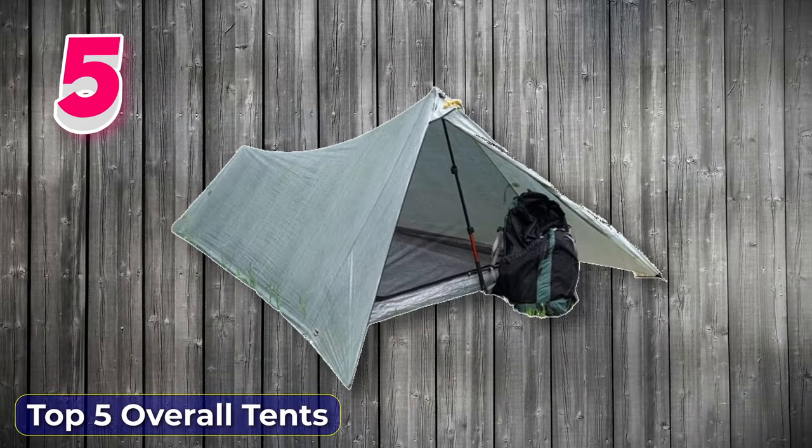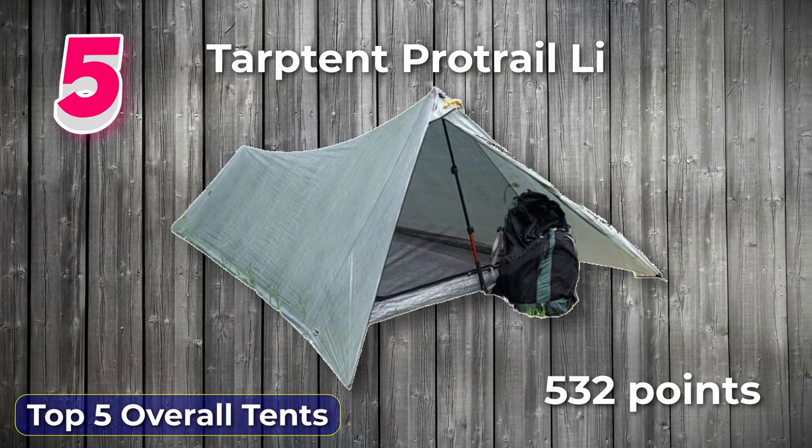performers. In fifth place, we have the Tarptent ProTrail. Scoring an impressive 532 points, this ultralight tent combines a spacious interior with the unique advantage of being constructed of Dyneema composite fabric. This gives it exceptional strength and weather protection. It also weighs just under a pound, making it one of the lightest options on the market.